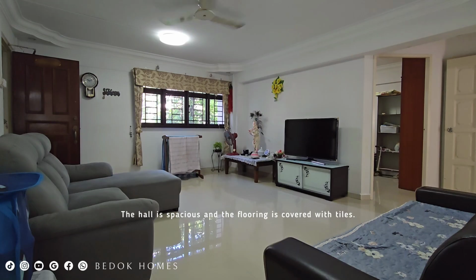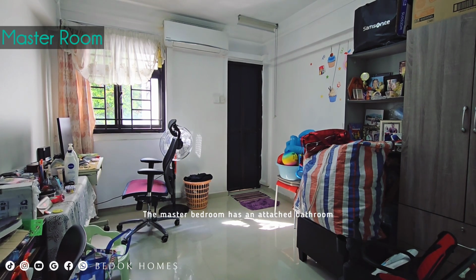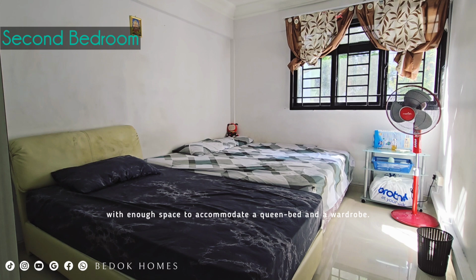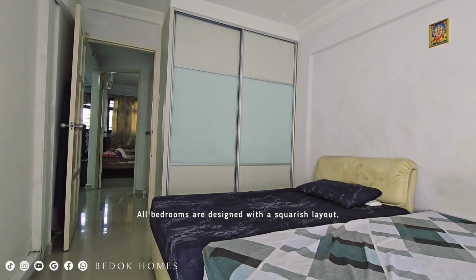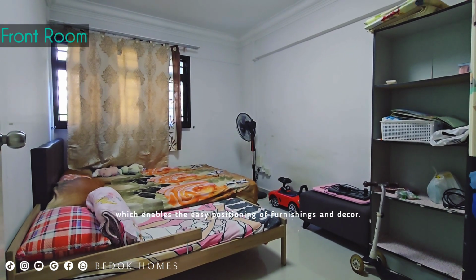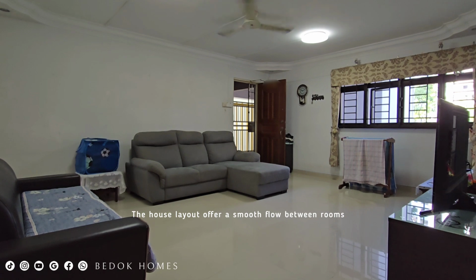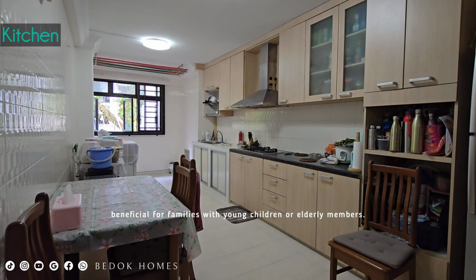The hall is spacious and the flooring is covered with tiles. The master bedroom has an attached bathroom with enough space to accommodate a queen-size bed and a wardrobe. All bedrooms are designed with a squarish layout, which enables easy positioning of furnishings and decor. The house layout offers a smooth flow between rooms, beneficial for families with young children or elderly members.